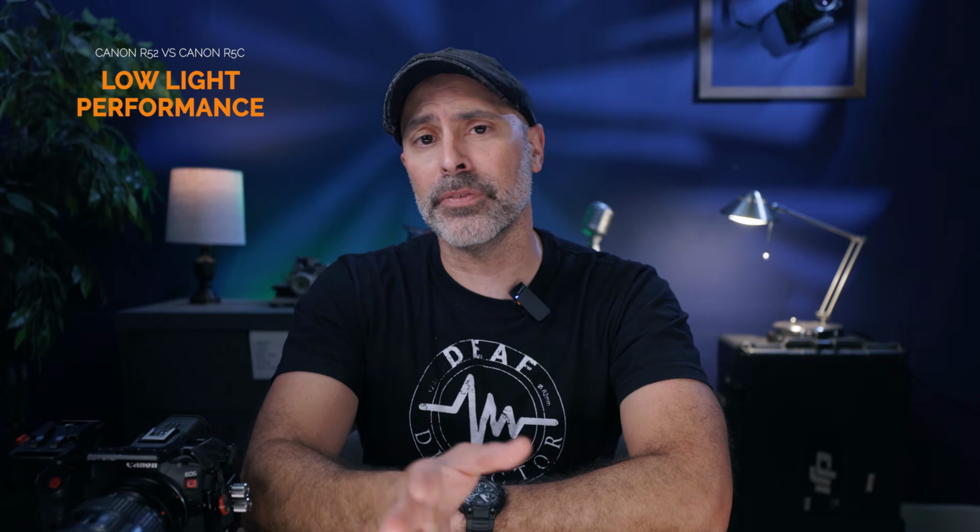Having a dual base native ISO, especially of 800 and 3200, is so practical and so useful on a camera like this that I would give a huge advantage to the Canon R5C if you're going to find yourself in situations where you have tougher light situations, especially if you're doing a lot of documentary work where you may be struggling to get every ounce of light you can get. Now, all that being said, once we get a production model of the R5 II, we'll see if this is really true, but my initial response is the R5C is going to win, at least before we get these things in our hands and can actually do a true apples to apples comparison.